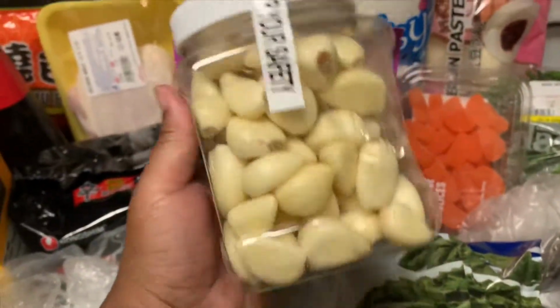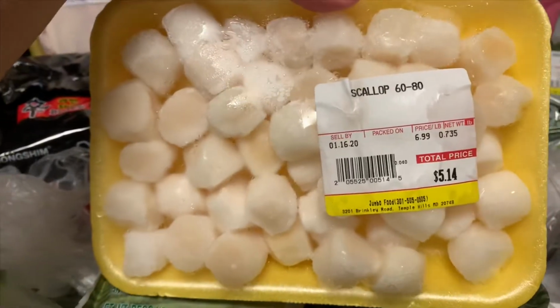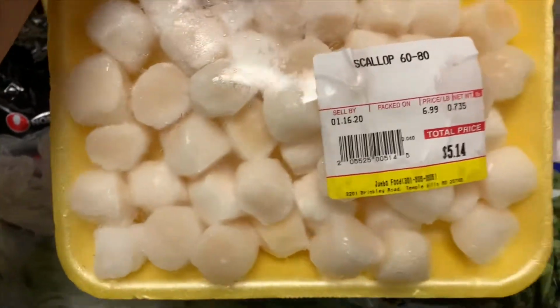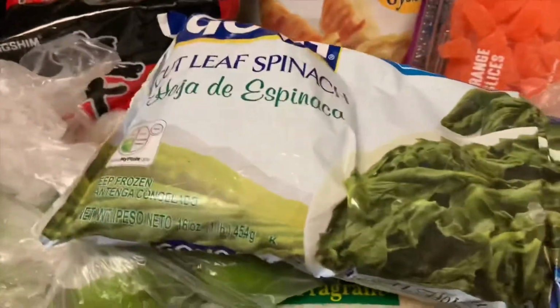So this is fresh garlic that's already been peeled. So we're going to put that in the sauce. I love these scallops. They're frozen. I'm going to make this creamy seafood sauce with some scallops, some shrimp. And that's going to be the topping over top of the fish. So y'all make sure y'all keep watching. It's going to be good.